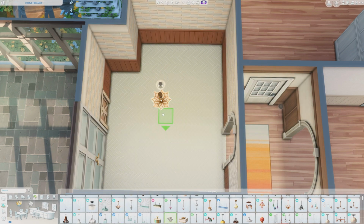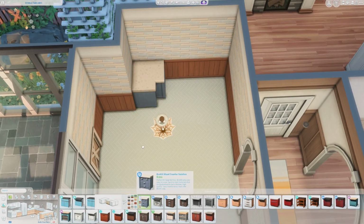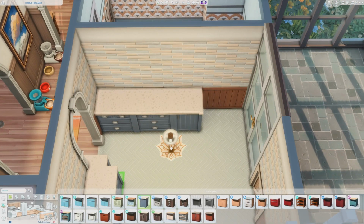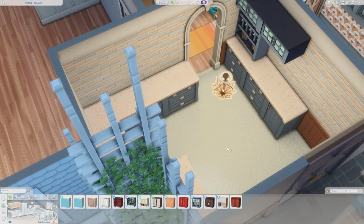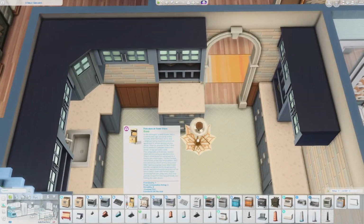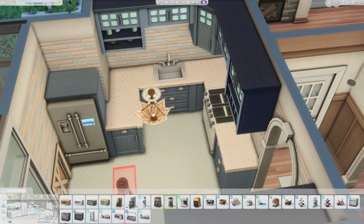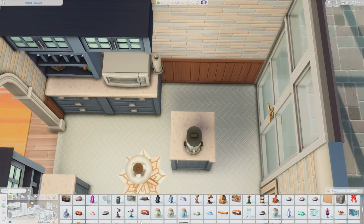It's so cute. And in here will be our kitchen, guys. I had some problems when I was playtesting this kitchen. For whatever reason, my sim couldn't put something in the oven if the stove was right there where I'm putting it now, so I had to put it at the right. Whatever, that was so weird. I was so pissed. I was like, really? Sims sometimes just doesn't make any sense.